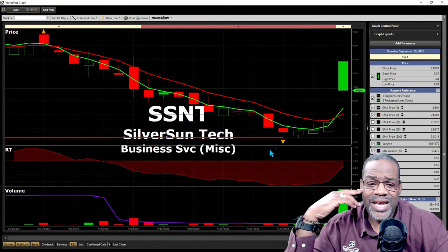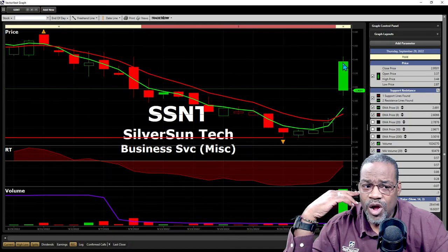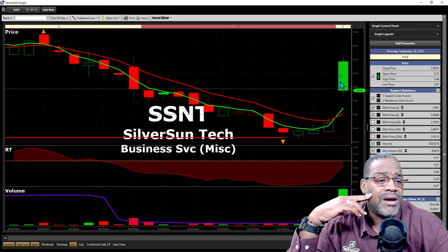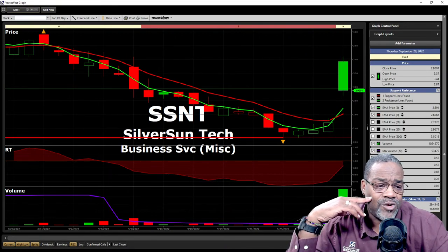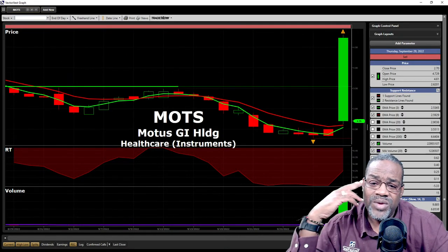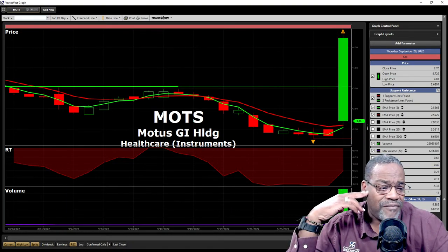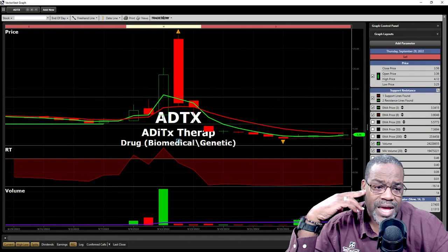SSNT. Nicely went up, but see the closed candle? The price now is lower than the open. The stock is giving back a lot. This is all profit taking, no ifs, ands, or buts about it. I don't know if I like that longer term. Same thing with this one. Look at that big closed candle. That's all profit taking. So I don't like it for a short-term play.